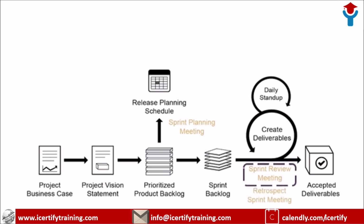The sprint cycle ends with a retrospect sprint meeting where the team discusses ways to improve processes and performance as they move forward into the subsequent sprint.